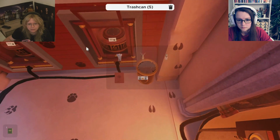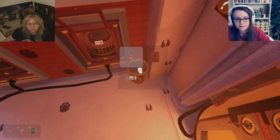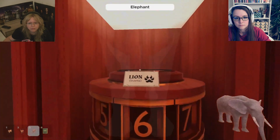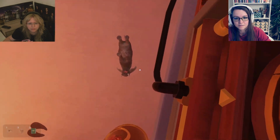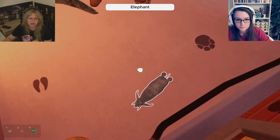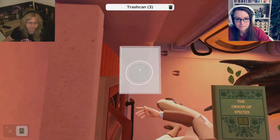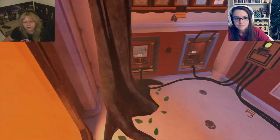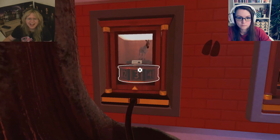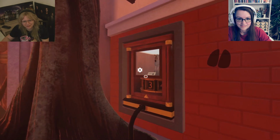We can try. Let me just take them out of the trash. No, I cannot. Well, I can, but I don't think it helps anything. Oh my god, this is just so creepy. The elephant is laughing at me with his open mouth. Okay, let's put him in the box. I'm pretty sure the zebra is not supposed to look like this.